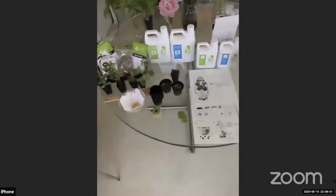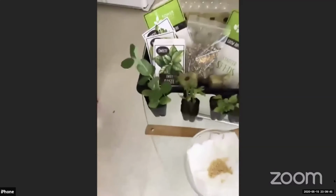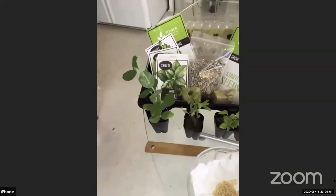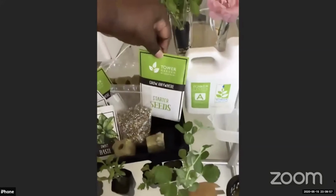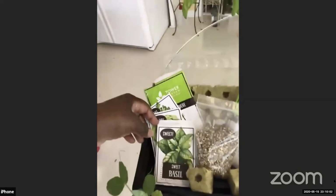Now what I'm going to show you now is what you get with it and how you start. Let me go over here first. These are some seedlings that have been planted. Those are sugar peas and tomatoes. And this is the packet that they come in, because you get a big package. And I wanted to show you how they're labeled.